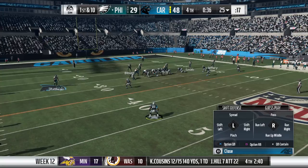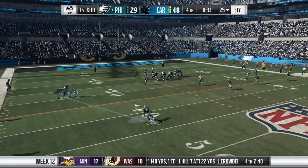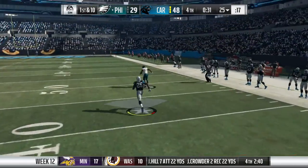But hey, this game still is over. They were out, they scored, still trailing here though, so some work to do.